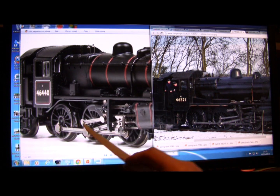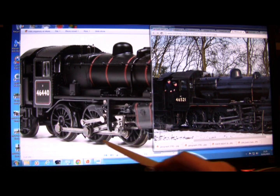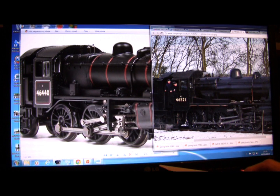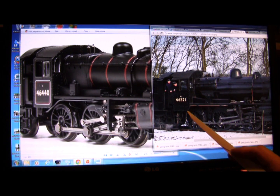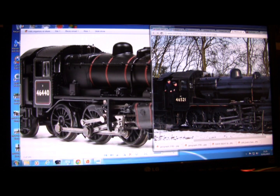We've got the brake shoes nicely represented. We've got a sanding pipe coming down here between the 2 rear driving wheels, and we've got the sandpipe just there. We've got a cover on there which is not showing just there, but I presume that pipe seems to take a slightly different route. That's behind the fairing there, and it's a bit more visible there, but I think that's only a minor detail.